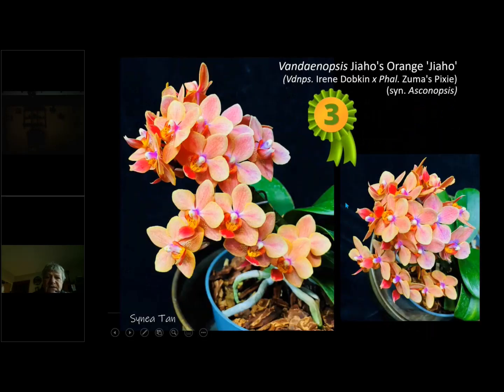And the last of our vandaceous plants is the Jaiho's orange. It's an Irene Dopkin cross with Zumas pixie. Zumas pixie, of course, is the pink and white multifloral Phalaenopsis, and the Irene Dopkin is the vandaceous Ascocentrum cross. These can be difficult to grow because their genetics is so mixed up. But when you get a plant that grows and you listen to your plant and figure out how to grow it, you get beautiful, beautiful displays just like you see here.